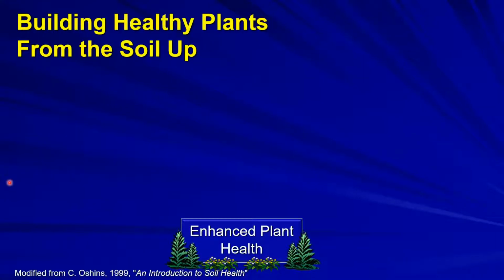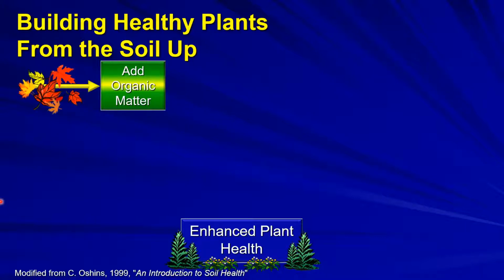Building healthy plants. Now, this is taken from a publication in 1999, but it actually predates that. It's just that the publication, an Introduction to Soil Health, I really like the graphic that they put together. And like I said, this is modified, but only because of fitting the screen. So the idea, and this should not be new to anyone at all, this is a review. Yeah, we know adding organic matter is important.